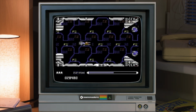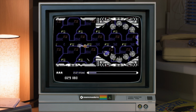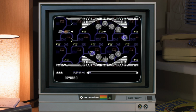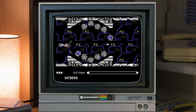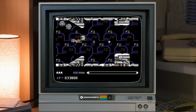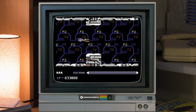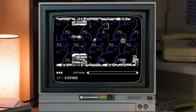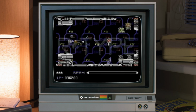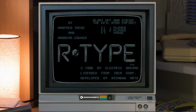It was published by Electric Dreams and developed by Rainbow Arts, and of course the music is from none other than Chris Hülsbeck himself. I always did enjoy a good shoot 'em up when I was a kid, and of course everyone had heard of R-Type, and I was absolutely buzzing to get this game. Now, a lot of people say that the multi-load was definitely a negative for them. However, back in those days I was remarkably bad at games, and to be fair, I don't even think I got off the first level, so I never experienced the nightmare of the multi-load.